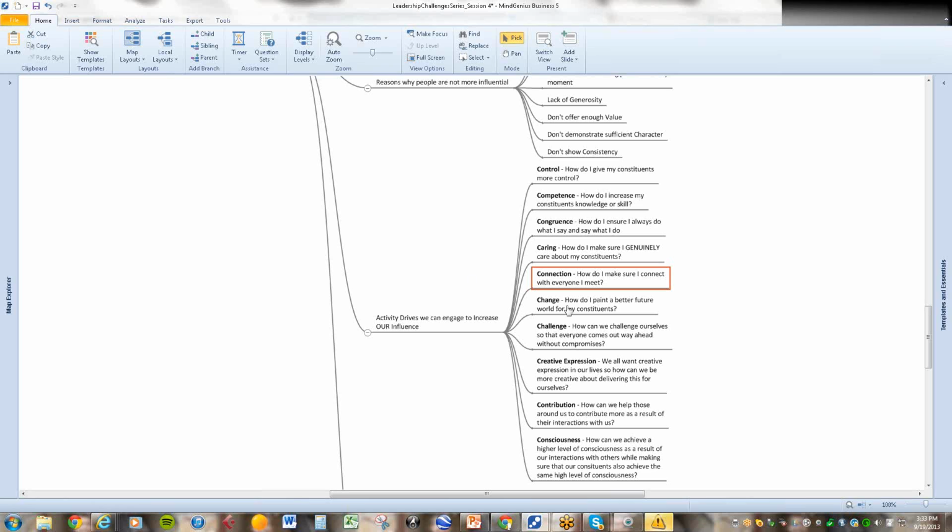The next one on the list is about change. How do I paint a better future world for my constituents? How do I help them to improve their situation, whether it's in their business or their lives or their psychology or whatever it may be? What changes can I actually bring in to my customer's life that will make it better for them? The next one is about challenge. How can we challenge ourselves so that everyone comes out ahead without compromises? It again was addressed in one of our earlier webinars about having win-win relationships and no other kind of relationship, that everybody comes away with something and there's always something left on the table for the next guy.